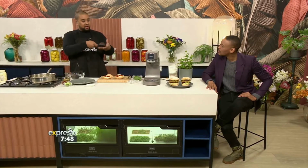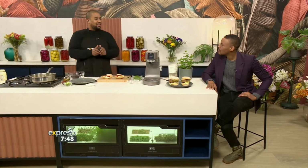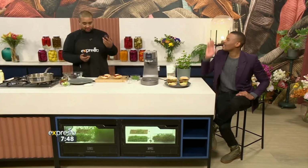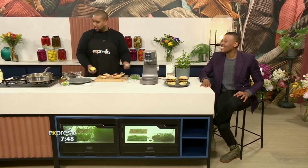Can I ask a trick question, what type of avo is this? That's a Fuerte. It's a Haas. The fact that you even came through with that in the first place, I'm impressed. The Haas is the dark-skinned one. Oh, you see, I get confused sometimes. Even I get confused sometimes. And you are the avo prince.